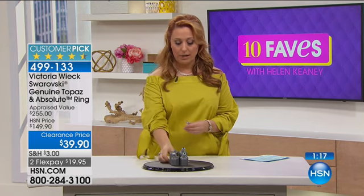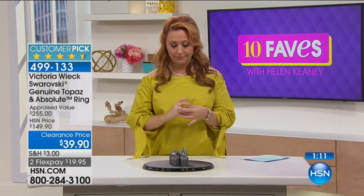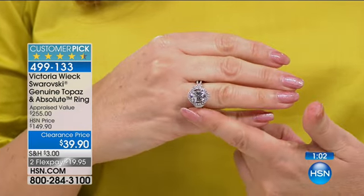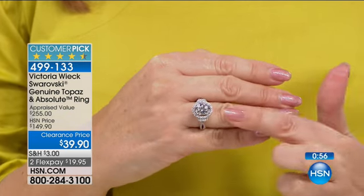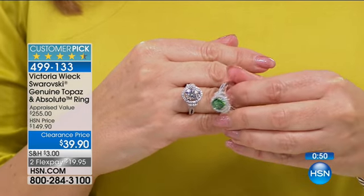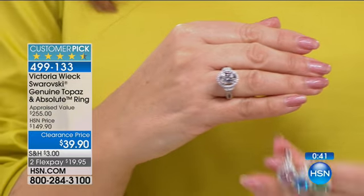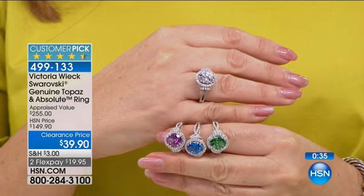The center stone, and I'm gonna show it to you right here. I'm gonna put on the white, is a genuine white topaz. So here it is. So it's a white topaz. This one has not been treated. This is the color of the white topaz. Big center stone. The carat weight of the center stone is over 3 carats. It's mined in Brazil, 10 by 8 millimeter, and this is all natural. This is the white all natural. However, Swarovski, this is a Swarovski item, added some green, making it look like a giant emerald, added some blue, made it look like an incredible sapphire, added some pink, made it look like a beautiful pink diamond. Your choice. It's your choice for $39.90.